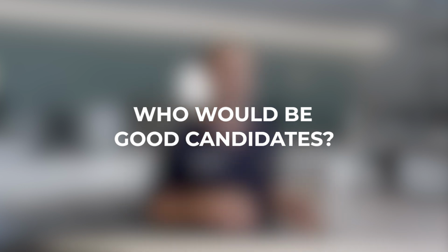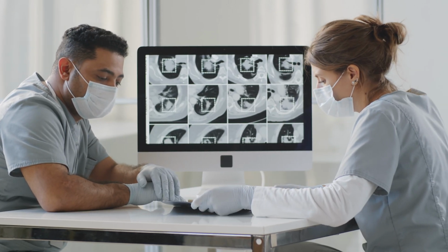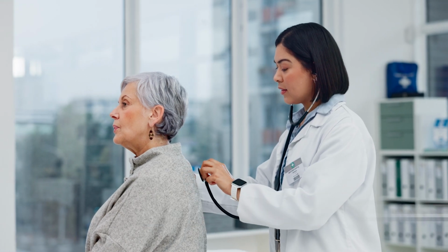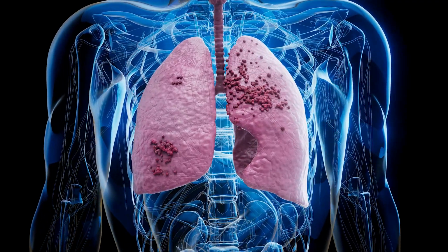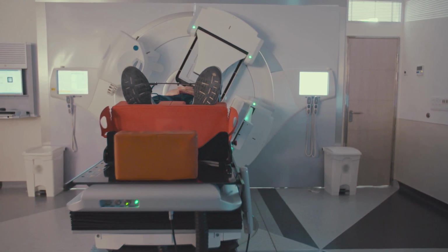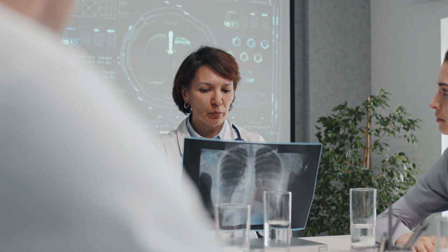So who would be good candidates for the cryoablation of lung tumors? Patients with early stage lung cancer who are not candidates for surgery due to other medical conditions or age, especially lung conditions. Patients with a metastatic tumor in the lungs where cancer has spread from another part of the body, or patients who had radiation to a lung tumor, for example, and the radiation failed. Of course, this is often a team decision we discuss between the interventional radiologist, the lung surgeon, and the oncologist to decide what's the best option for you.